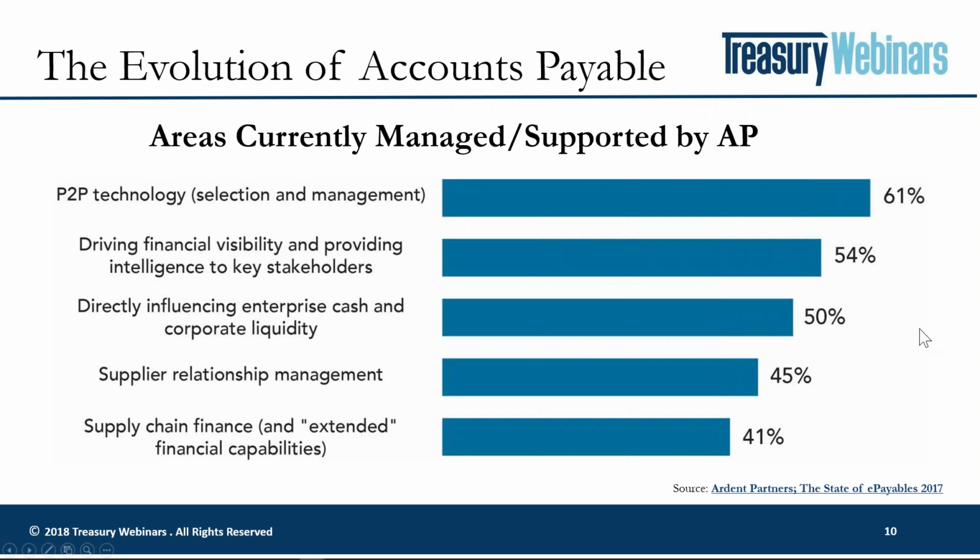Influencing enterprise cash and corporate liquidity as we get that visibility right into accounts payable. That allows us to help our treasury professionals with their cash forecasting, which allows us to avoid transactions that we don't need, such as borrowing and entering into FX transactions.